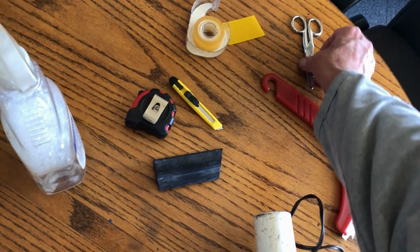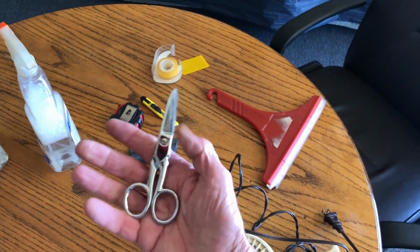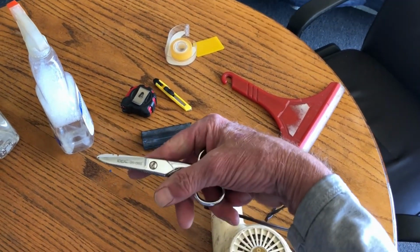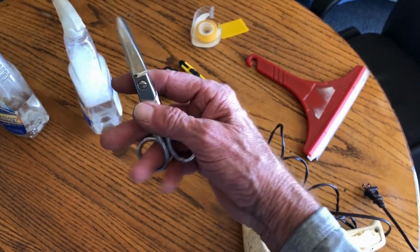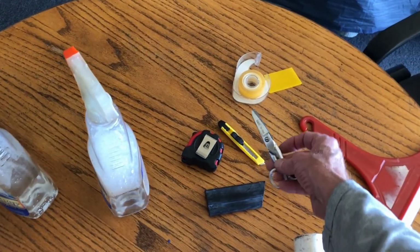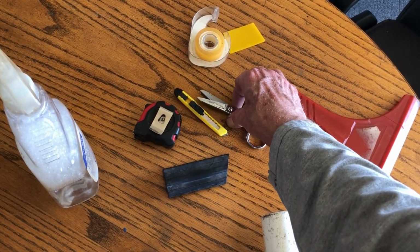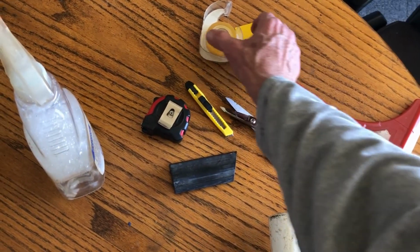Razor knife for cutting it. Scissors. If you ever want to get really good scissors, these are electrician scissors. They're by Ideal. And these are the best scissors I've ever owned in my life. I mean, they cut through anything. They're made for cutting cable or electrical stuff.